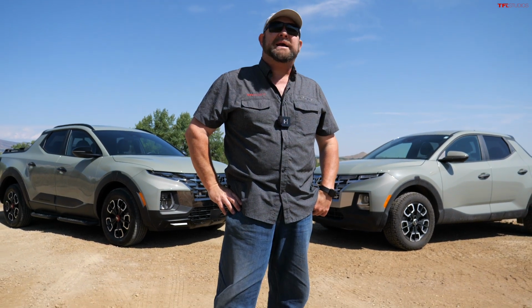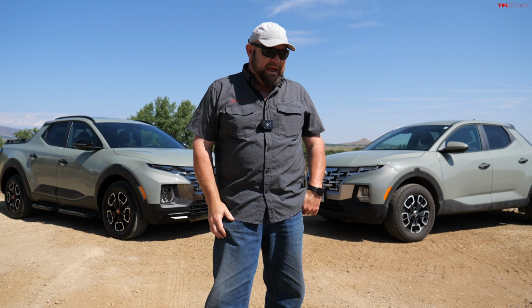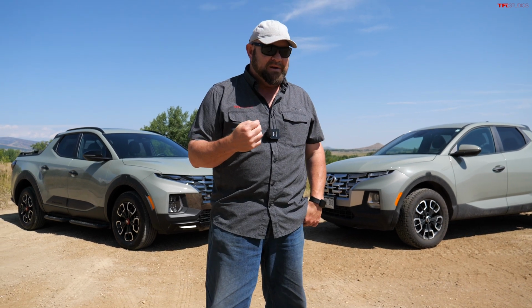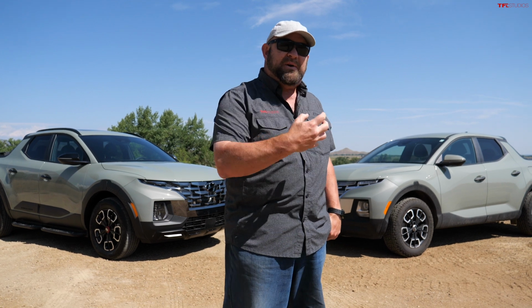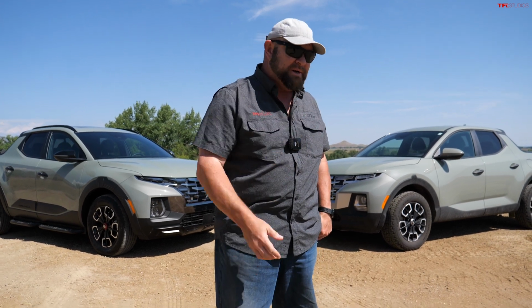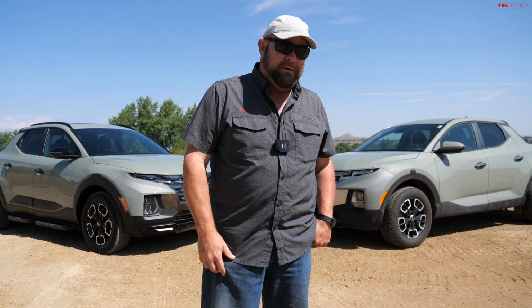Howdy folks, I come to you from the Rocky Mountains in Colorado. And what's better in the Rocky Mountains than having an off-road capable vehicle that makes you feel alive when you're bouncing around in the hard dirt, going over boulders and going through all different types of terrain and, of course, the elements that are up here in the Rocky Mountains.